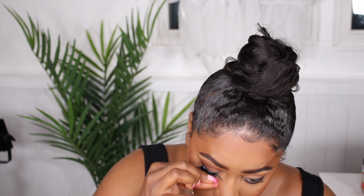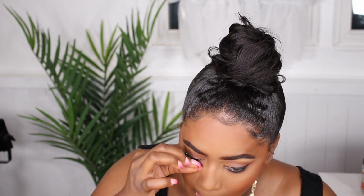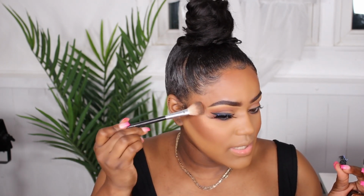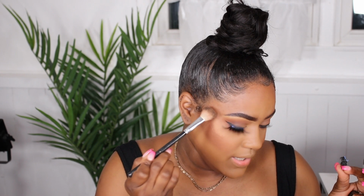We're going to pop one of these lashes on. I'm going to let this one dry. I'm going to go into my highlight. This is Dose of Colors Royal Hotness. Bomb. Love it. It's thebomb.com. I'm going to use this Anastasia brush and just pat this in. Anastasia is bringing the heat this month.